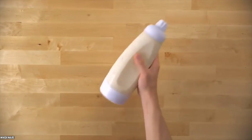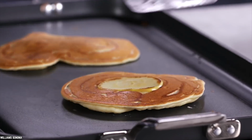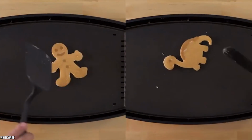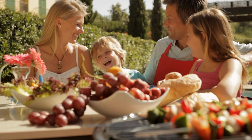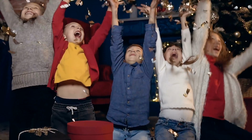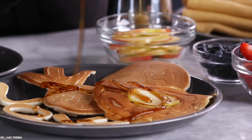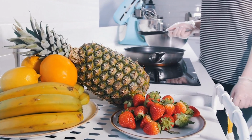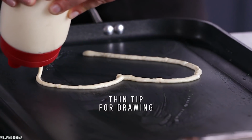It even has a cover, which serves to keep your kitchen clean throughout the cooking process. While the Pancake Pen can be enjoyed by pretty much anyone, it's especially perfect for parents with small children. Your kids will love having their breakfast served in a creative fashion. Breakfast is served. If you're feeling ambitious, you can even let them make requests for what designs they want to see next.